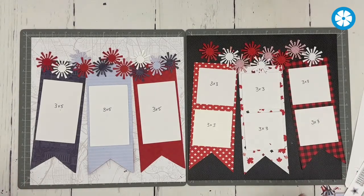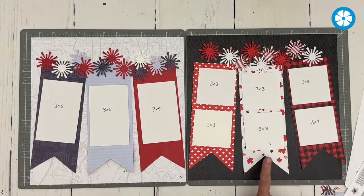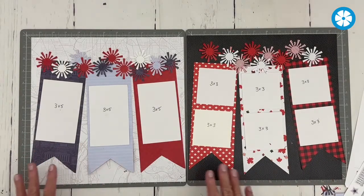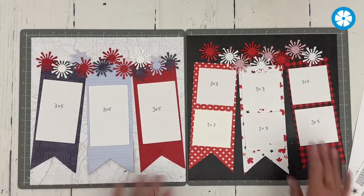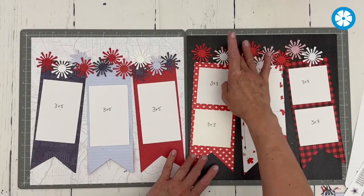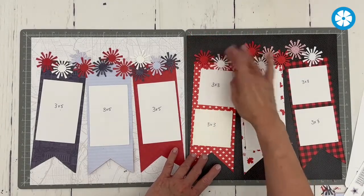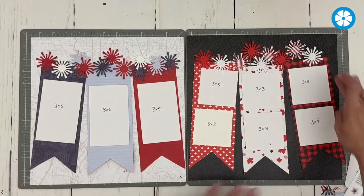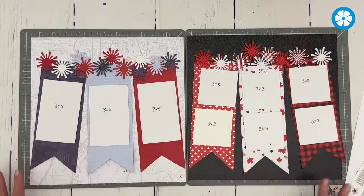Find papers that illustrate the mood and feel that you are going for. Celebratory with the fireworks, stars, maple leaves, something that features a specific place. Any of those things will work really, really well. And you're going to have a fun layout without having to have a specific patriotic kit or collection. Okay? So I will definitely finish these off.